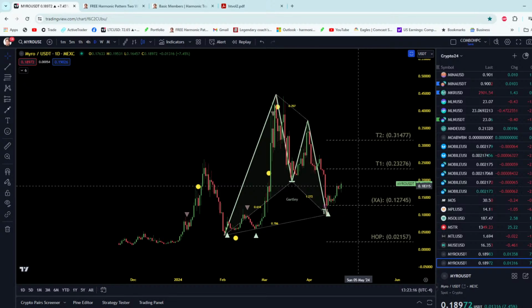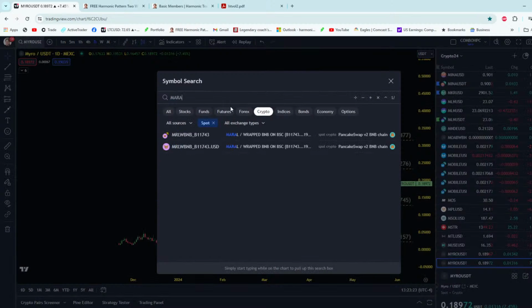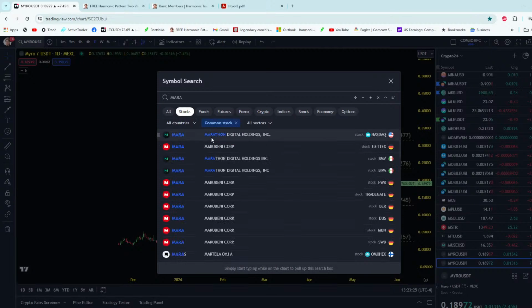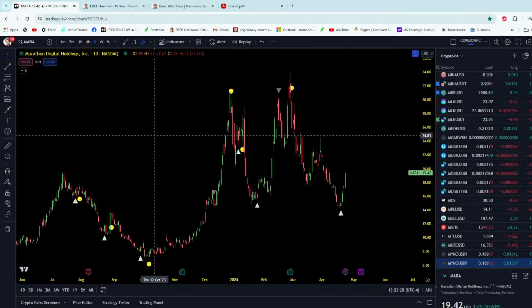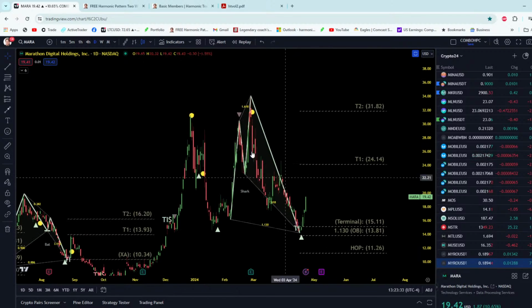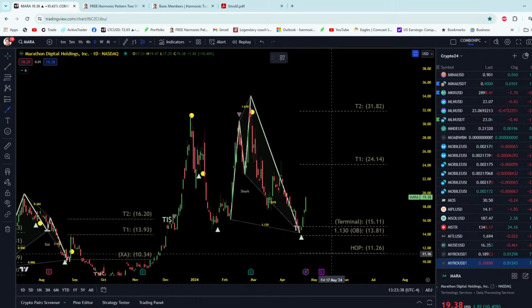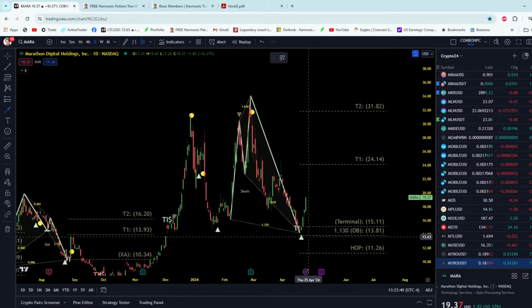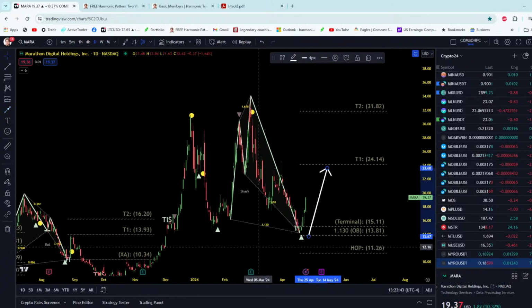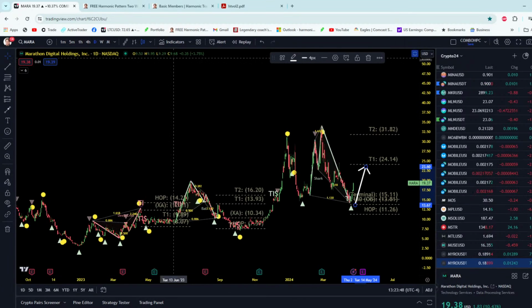Let's jump over to some miners, things like that. It's really important. We look at Mara. Talked about Mara recently. Marathon Digital. Daily is a shark. Ooh, man, that was up another buck since a couple hours ago. It's a clear type 1 to 24, folks. 24. Let the stair step continue.